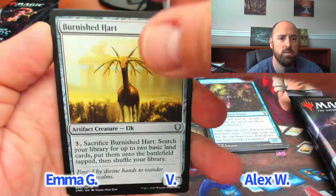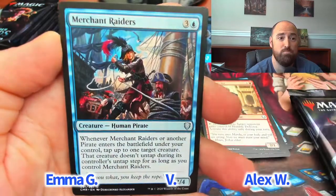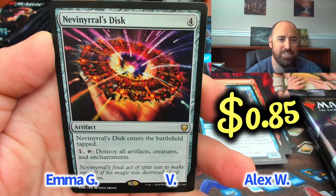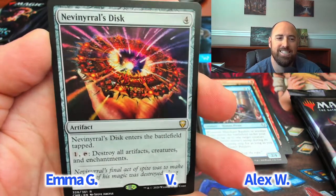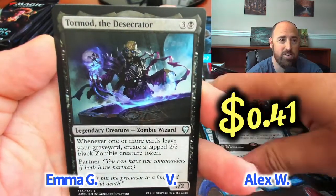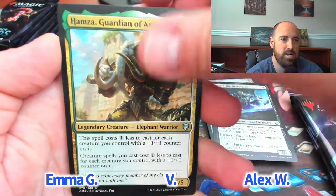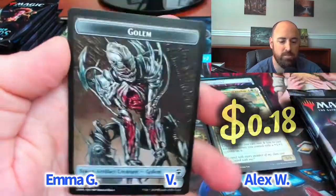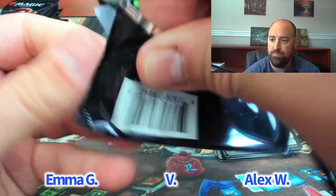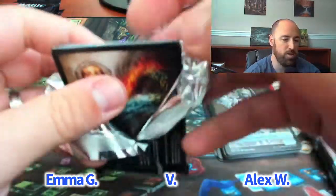Burnished Heart. Humble Deflector. Merchant Raiders. And a blurry card. And Nevin Rawls disc. This is a great card. I have no idea the value, but it's a great card. Tormod, the Desecrator. Hamza, and a Rupture Spire. Value-wise, I don't know.